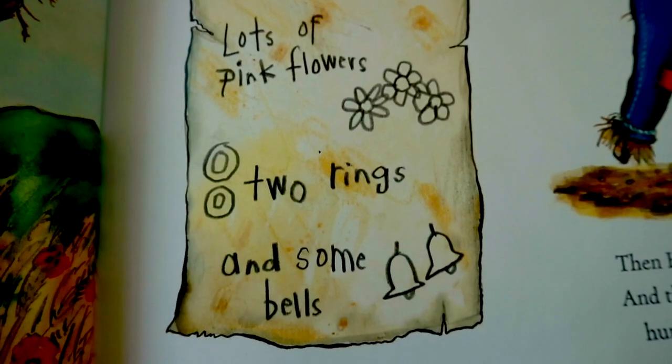Then Betty said, Harry, my dear, let's make a list. Just as you say, answered Harry O'Hay. So they wrote down the things they would need on the day. A dress of white feathers. Achoo! A necklace made of shells. Lots of pink flowers. 2 rings and some bells. Ding-a-ling-a-ling. Then Harry gave Betty O'Barley his arm. And the Scarecrows set off on a hunt round the farm.